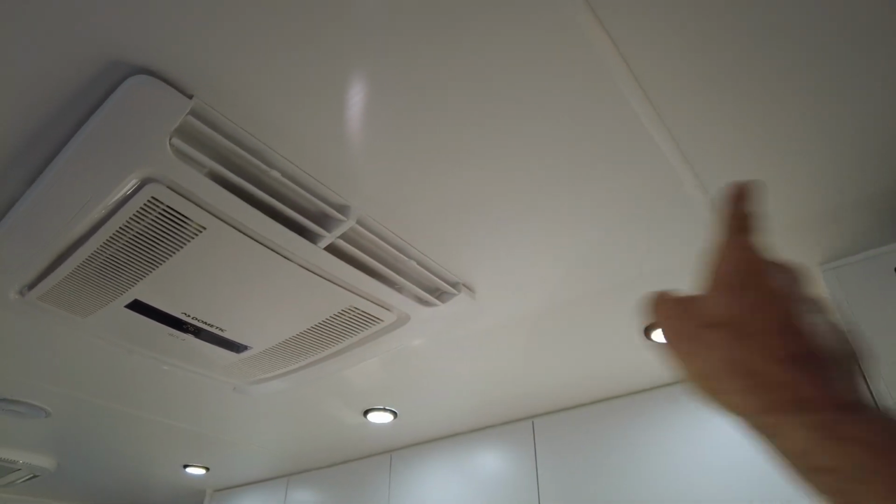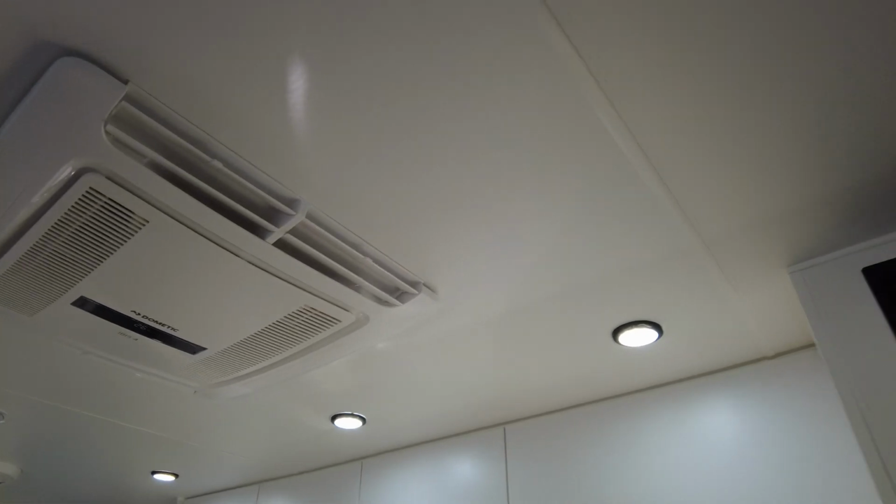Microwave, air conditioner simultaneously, all from batteries.